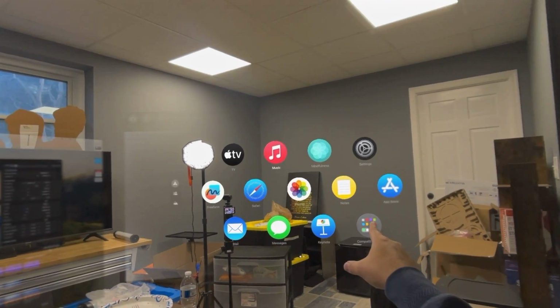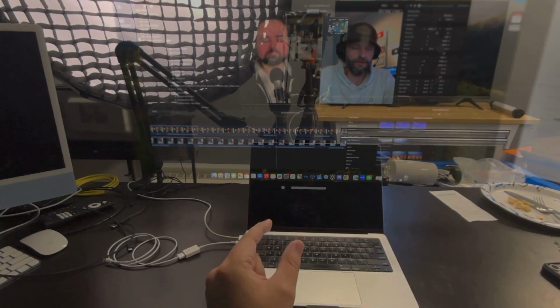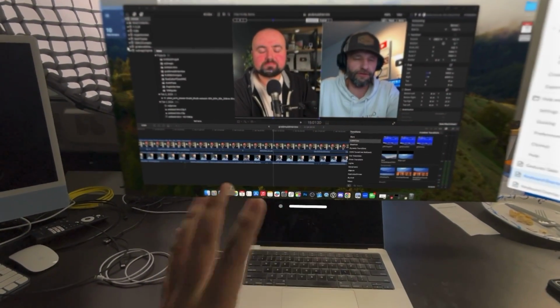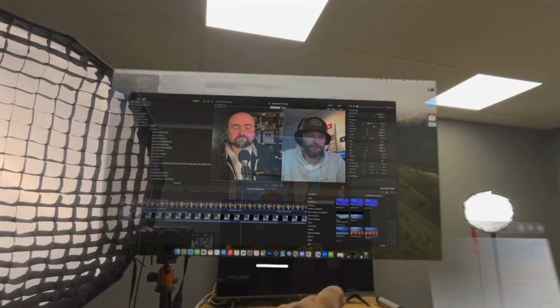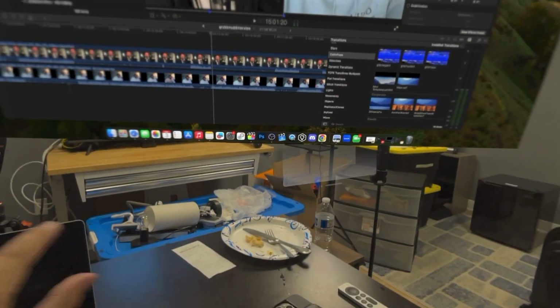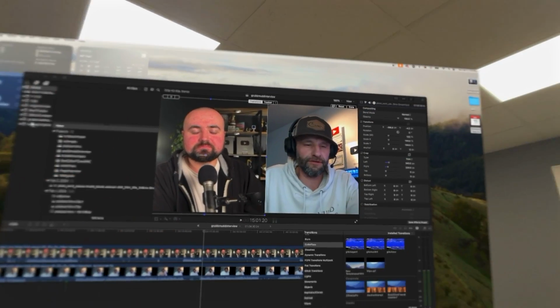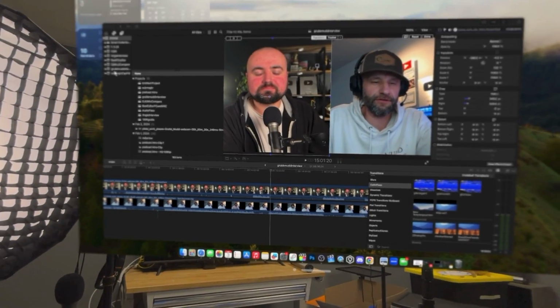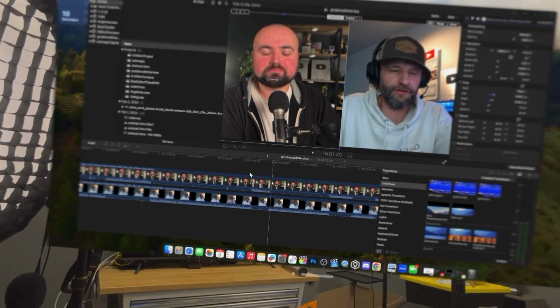Even if I was to put myself further back, these look really nice and clear, whereas my MacBook icons here are not as clear. My first thought was, I can take this and make it a million miles huge. I'll actually just close that tab out. It's like I got this massive movie theater screen to edit on, and that would just be so cool to go through the timeline here and do.